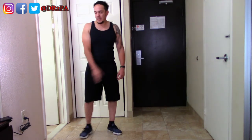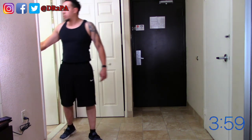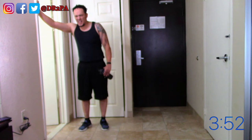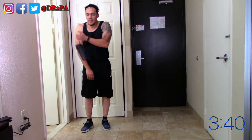Let's take our second break. Woo. I need to make a correction. This exercise does not work your hamstrings. If it does, it's very little. Not enough to make them sore, like my quads are.